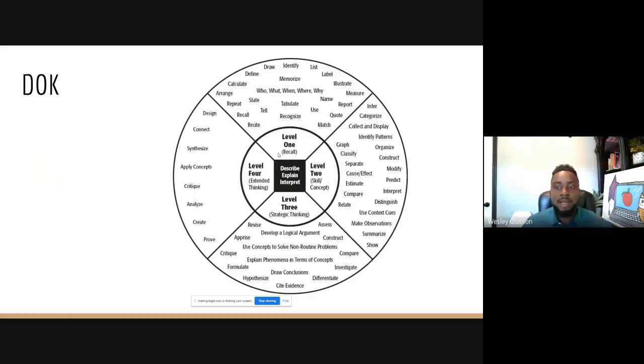So depth of knowledge. Now let's look at 3 and 4. So if I'm giving my students an assignment that's making them think deeper, I might have them do something like compare. Because, when you have to compare the 1700s to the 1800s, you have to learn a lot about the 1700s and the 1800s to be able to compare and contrast them, right?